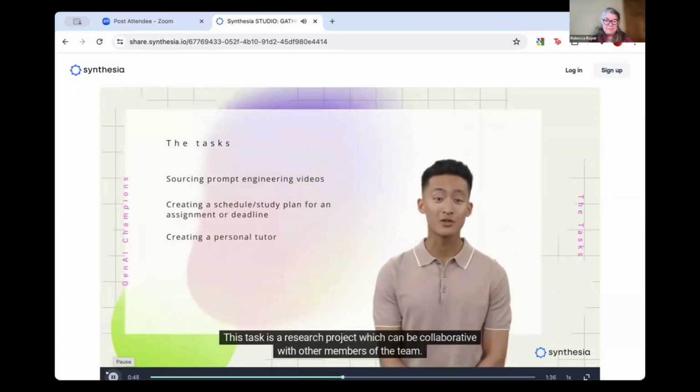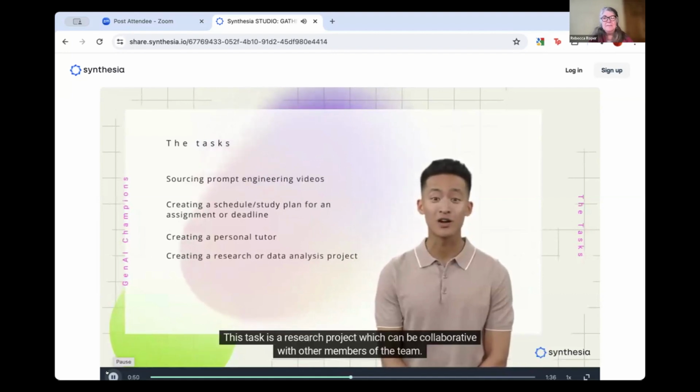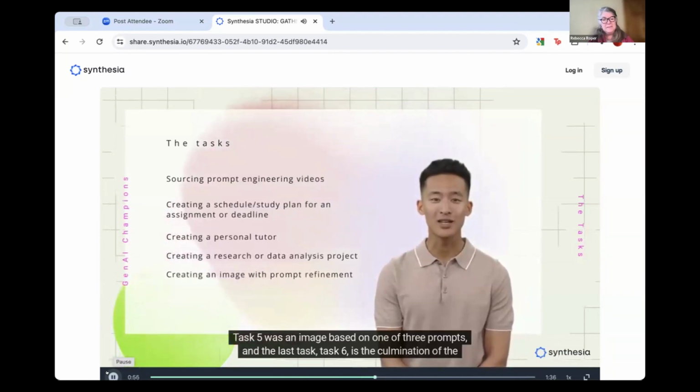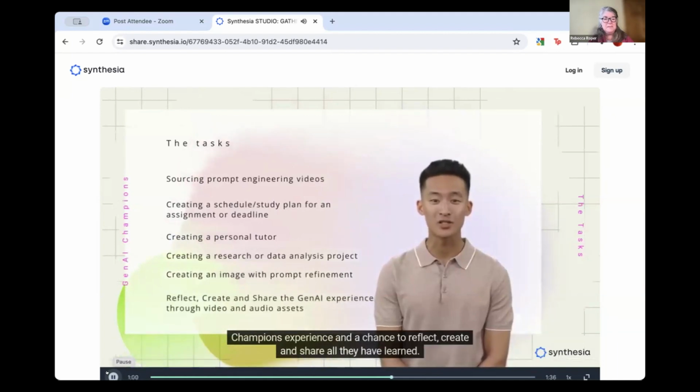This task is a research project which can be collaborative with other members of the team. Task 5 was an image based on one of 3 prompts. And the last task, task 6, as the culmination of the champions' experience, is a chance to reflect, create, and share all they have learned.